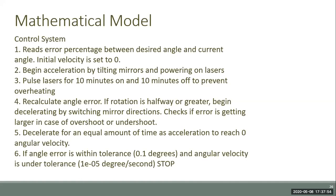So next, as it's going along, the system is going to check if it has a greater rotation than the halfway point or less. And if it's greater than, the mirrors will switch to the opposite direction. So it'll begin to accelerate in the negative direction. The idea here is to slow down the actuator by accelerating in the negative direction for as long as it accelerated in the positive direction.